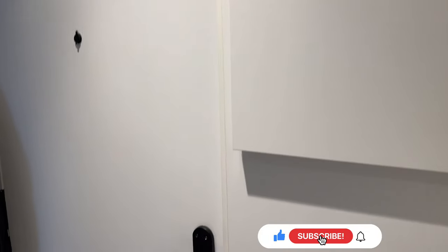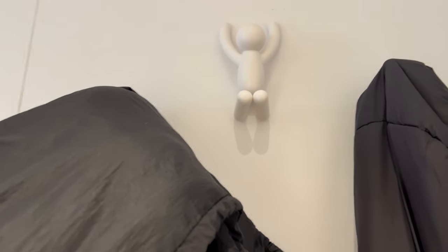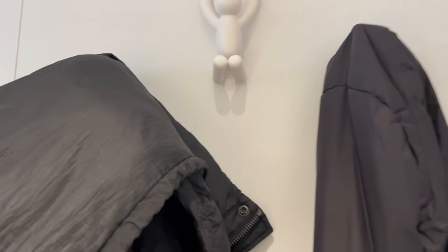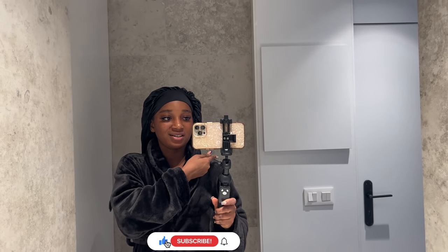So when you enter from here, this is the entrance. Just open it. When you enter from here, first thing you see is this stuff. At first I thought it was a decor. I didn't know that's where you can hang your coats, your winter jacket. So when you enter, that's the first thing you see. Then when you come in, you can see the entrance door at the back of this video. When you enter, you see this lovely mirror.